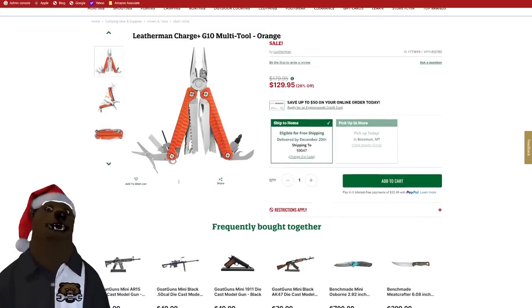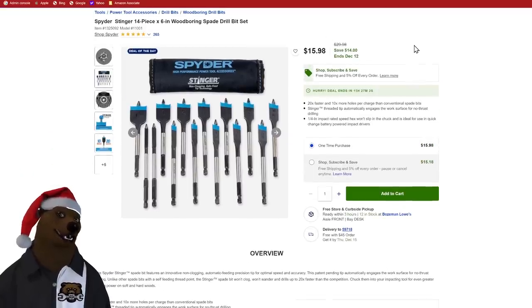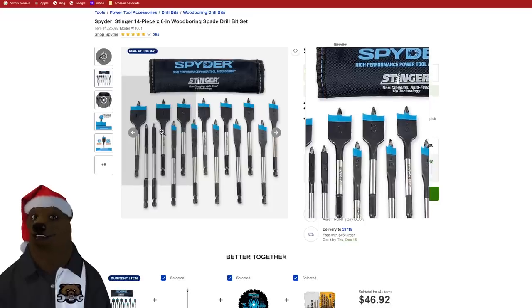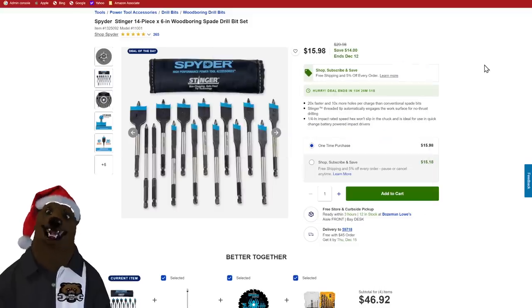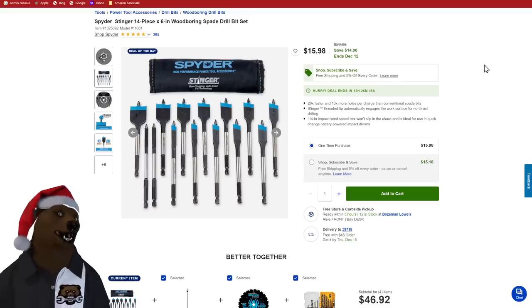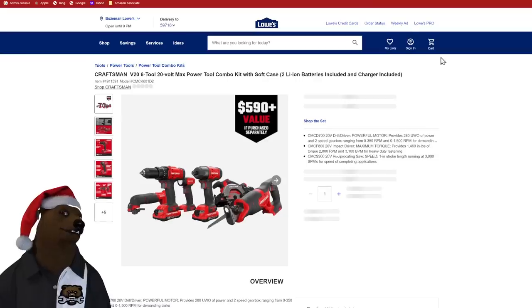Now, let's hop over to Lowe's. We got a few deals over there. We got the Spider Stingers here. This is your wood boring spade bits. So it's got the little drill bit on the end to pull it right through. And they do. Those things, if you've never used these, are like beavers on crack. They go nuts when they hit wood. $15.98. Oh, poor beavers. They need a 12-step program.